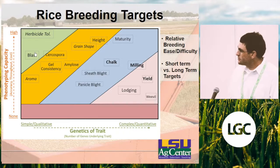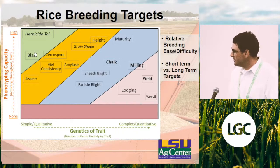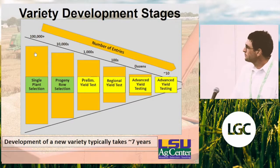So as you can imagine, the traits up here are a lot easier to breed, a lot shorter time frame, and a lot higher probability of success. Whereas when you get down here, these traits are a bit more complex, with much more investment required to maintain those gains.